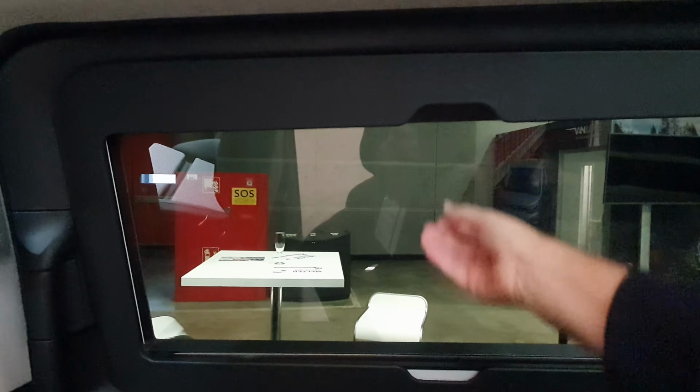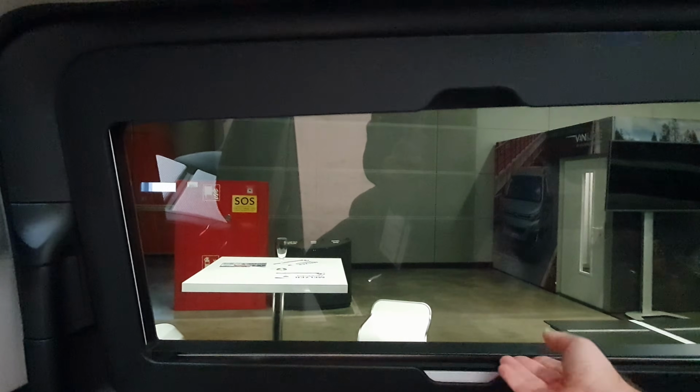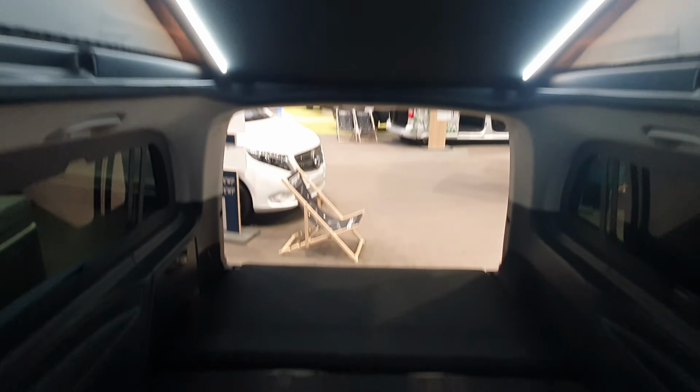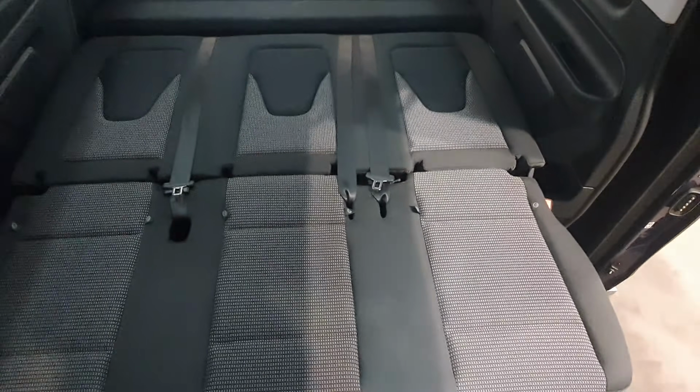And has it got a mosquito net in it? No, it hasn't. Why not? Because you can't open the window. But anyway, at least it's got a blackout blind there. This bit here looks like the Mercedes estate. Okay, we've got this thing here open, and I'm afraid that's it.